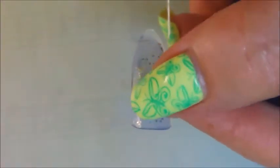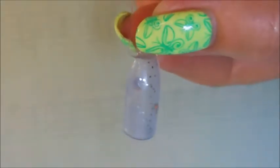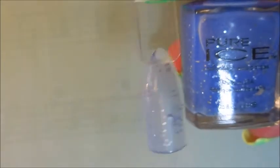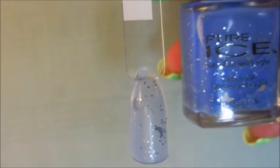And this next one is a Pure Ice, and it's a glow-in-the-dark polish, and I had to have it purely for the name. You can see it's got little moons and little glitters in it, just very sheer. It'd be a great topper. Make everything glow in the dark. And I did get a couple of moons to come out. This one's from Pure Ice, and it's called Boo Moon. And I just had to have it. Had to have it. It's got moon in it.